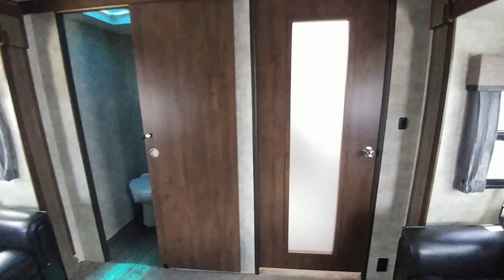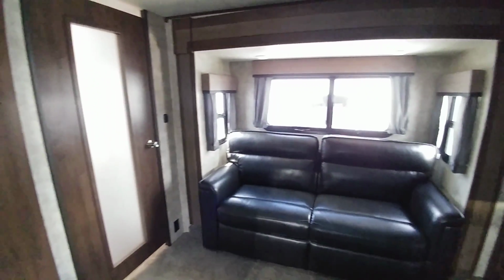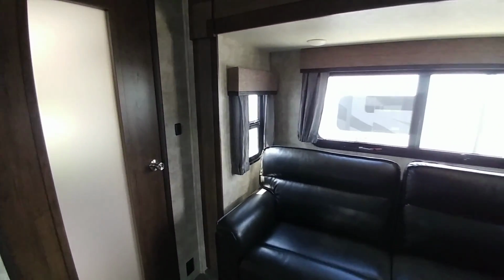The fact that this area can be completely closed off from the rest of the coach. So if you have a lot of people staying with you, you have a really, really nice front living room, front bedroom, whatever you want this to be, so you can kind of have that separation between spaces, especially if you have a bunch of children with you. Nice frosted glass door.